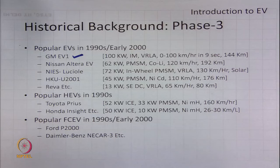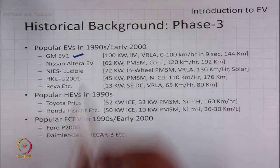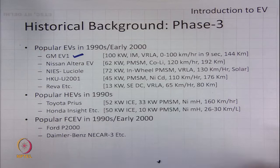This vehicle got a very good name in terms of design, and it was almost certain that EVs would pick up from there. Nissan launched this EV named Altra EV, which is based on a 62 kilowatt PMSM drive, and it was able to go up to 120 km per hour with a 192 km range.